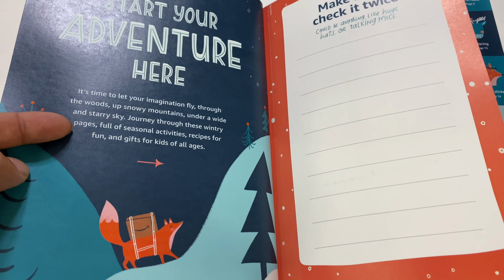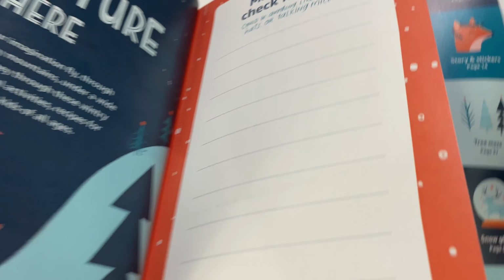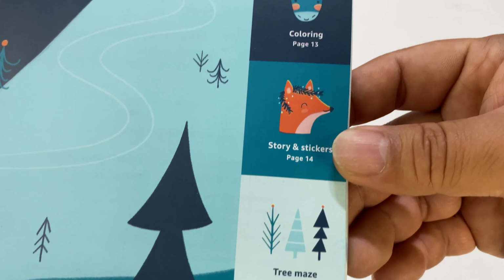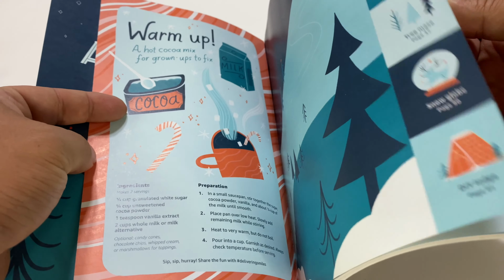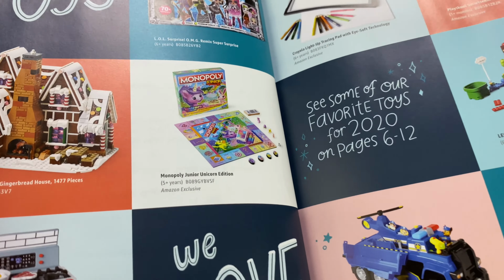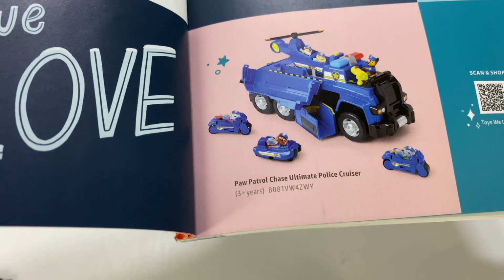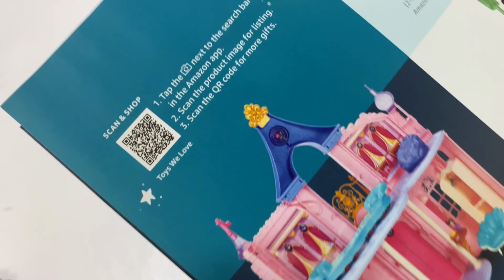It's definitely got a friendly, casual theme to it. You've got a list here that you can actually write things down on. And you do have a little index: fill-in fable, coloring, storing stickers, tree maze, snow globe, DIY lodge. So this thing is actually supposed to be a little fun, I think. Gives you a little holiday activity. And then, of course, as you might expect, just a lot of stuff that you can buy. And they're pretty intriguing. And of course, I don't see any prices with anything. You can scan and shop if you want with that QR code.